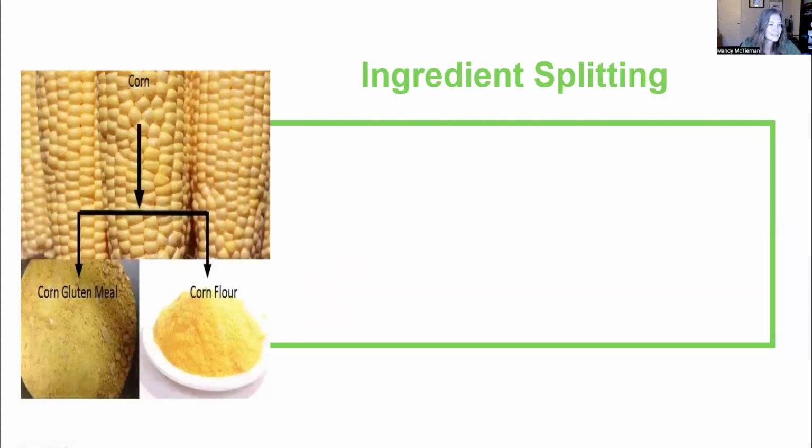So let's jump in. Now, we just talked about the chicken, the rice, the brown rice, and then the soybean, right? I asked you, well, what should this thing be called? Well, there is a thing called ingredient splitting when it comes to your pet food. And now if you look at your label, you may find some of the same item listed in different ways. So here, for example, we have corn gluten meal, and corn flour.